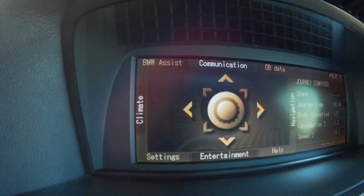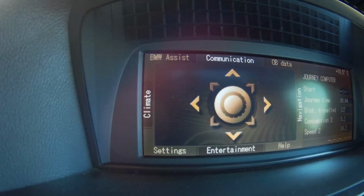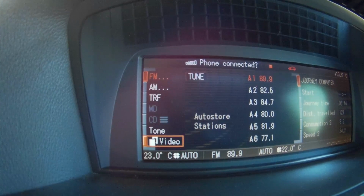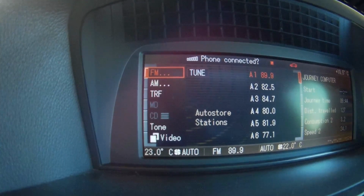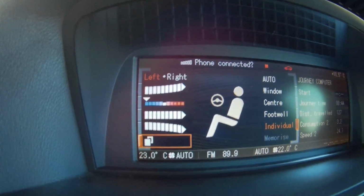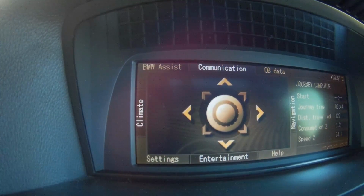So about the Idrive system. What you can do with the Idrive system is a lot of information. If you, for example, choose entertainment, you can also control it. You can also change all the radio setups, also video. You can also have television, that sort of stuff, which radio frequency, and also tune it. If you go back to the menu, you can also change the climate control settings. You can change everything individual for window. Everything you can change in here, but also on the dash.